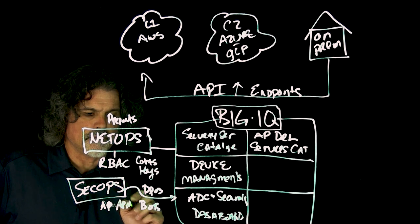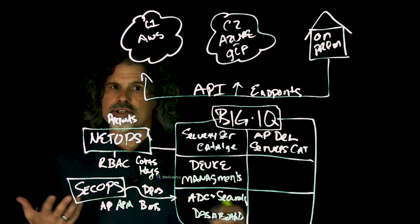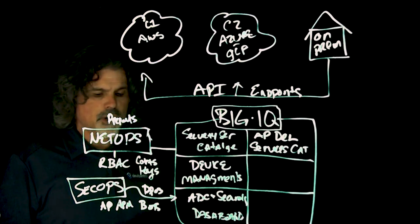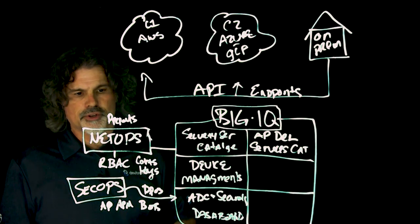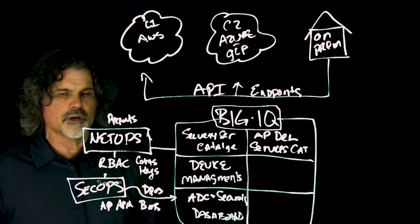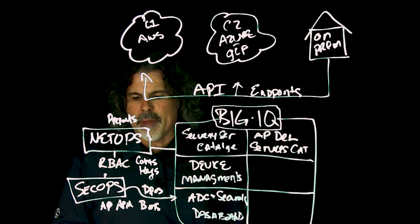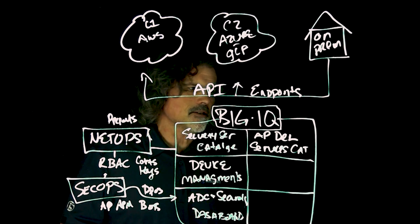So provisioning access for BIG-IP Access Policy Managers, so employees who are working remotely can gain access to corporate information if they need to. NetOps works with SecOps. SecOps gets access based on RBAC, and they get their own security dashboard. And obviously, managing the firewalls and all those web application policies.